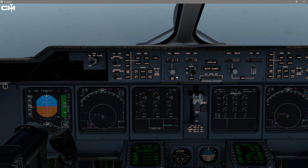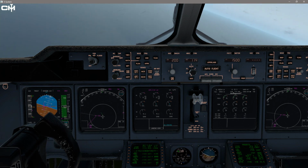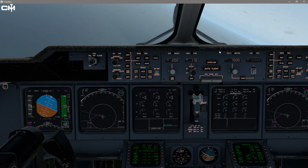And we could probably bring that speed down a little bit here. I don't want to bring it down too much, or it will slow really fast. It's going to want me basically set up for short final long before we get there. Okay, we need to click on this bad boy. So it's a little bit different. Again, it's that cross between Boeing and Airbus, so just something to keep in mind.